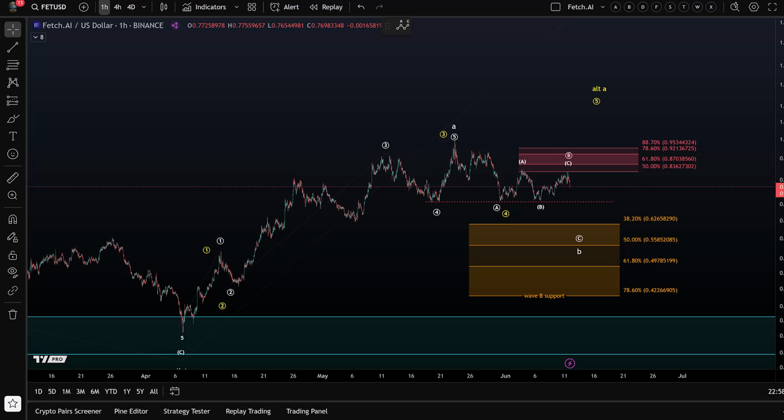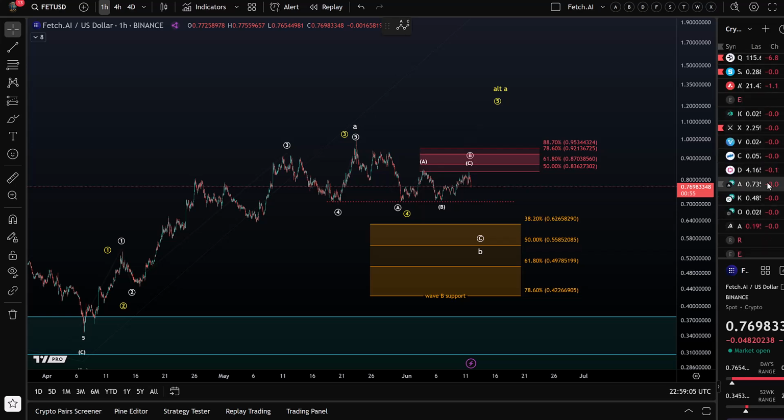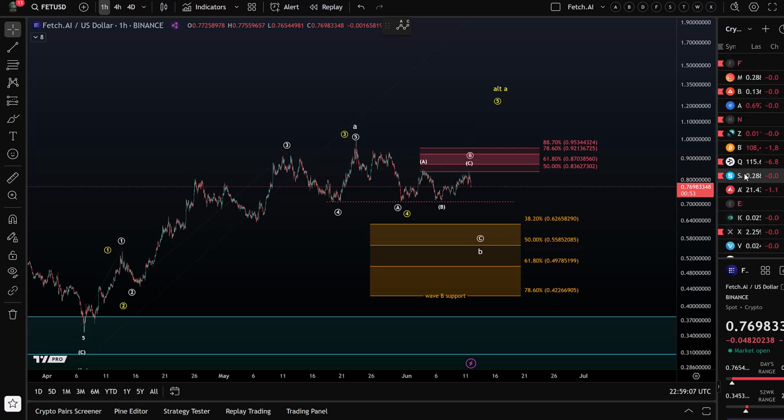The FETCH.AI chart is currently showing a little bit of a pullback. Today we are witnessing some selling pressure in the crypto sector, but nothing major. This chart is still in a range. It hasn't really done anything significant since early May, for 4 weeks now. While it was interesting before, we've just been consolidating.